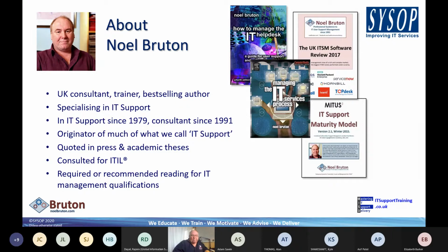There are a few things that you'll notice in other big name frameworks where the techniques have come straight from managing the IT services process. I've been doing this for an awfully long time, and continue to do it, operating mainly as a consultant, also as a trainer, helping organizations to improve their IT support. Okay, so let's take it from there.